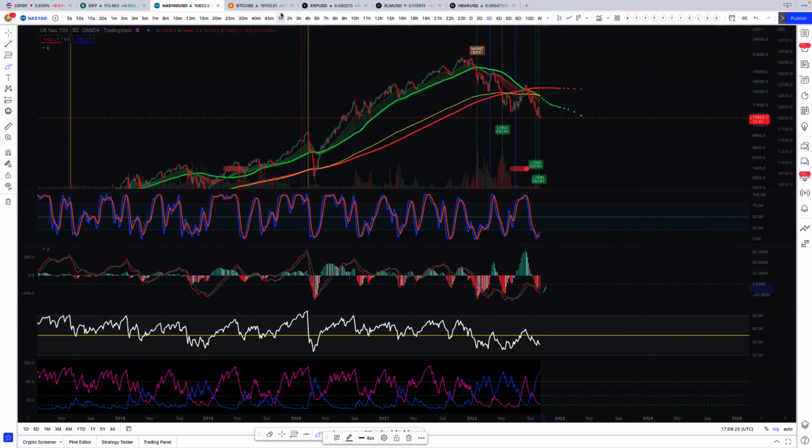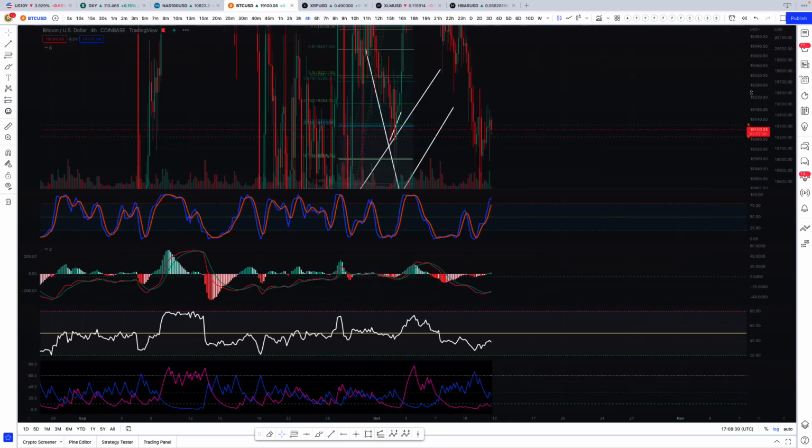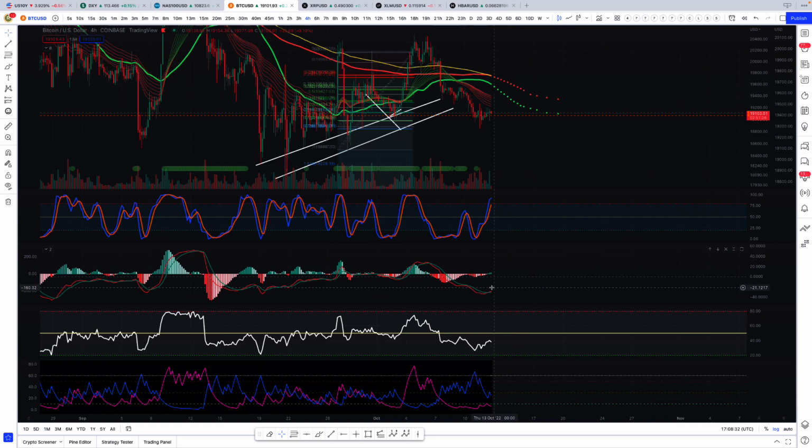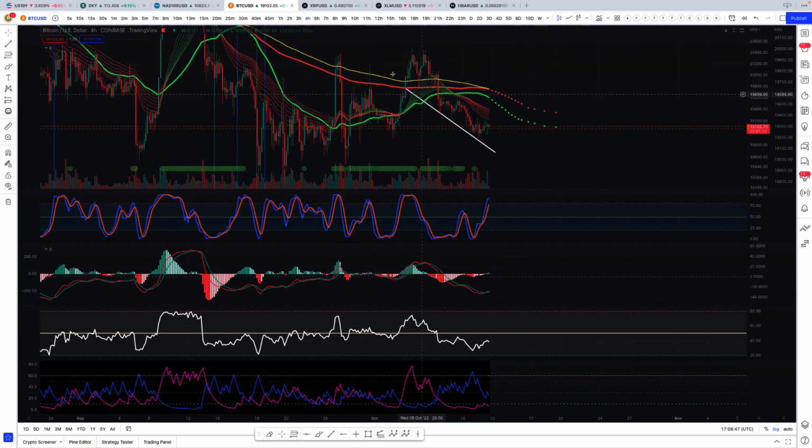So now let's go to Bitcoin. If we go to the 4-hour chart, we got a TSI cross, MACD cross, stock RSI got through the 50 line. That's what we like to see. We can see that, put some trend lines down here. So you can see we tap that a lot of times, tap, tap, tap, tap, tap.